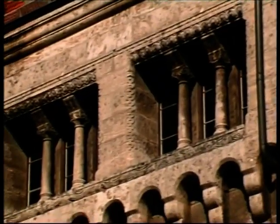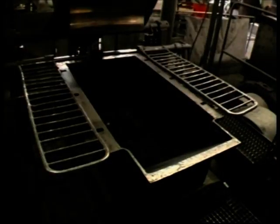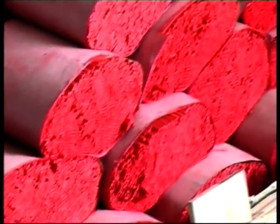Next to the castle, you'll find a huge Faber-Castell factory. In here, they mix the clay and graphite in big grinding machines and make them into pencil leads. We're in the part of the factory that mixes the colors for the pencils. And here, the colored pencil leads are jumping out of the machines by the thousands. Yellow, blue, red, all kinds of colors.